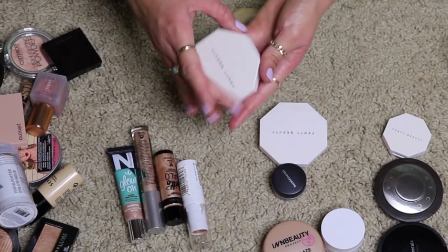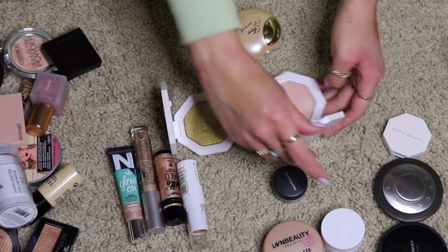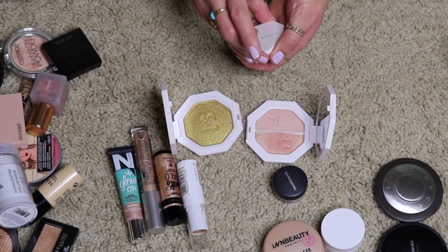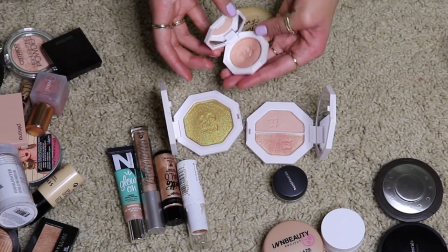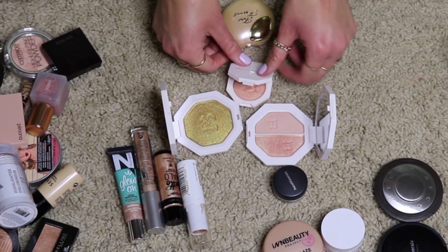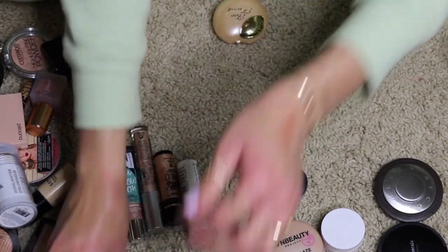As for these Fenty Beauty products, I'm pretty sure I'm going to keep both of them because I love seeing Fenty Beauty in my collection. And I love this duo so much. I actually have a mini of it as well, of Hustla Baby, which is one of my all-time favorite highlighters. So I'm going to keep all three of these. It's excessive, but honestly, I'm already past that, so it doesn't matter. So I'm going to keep those.